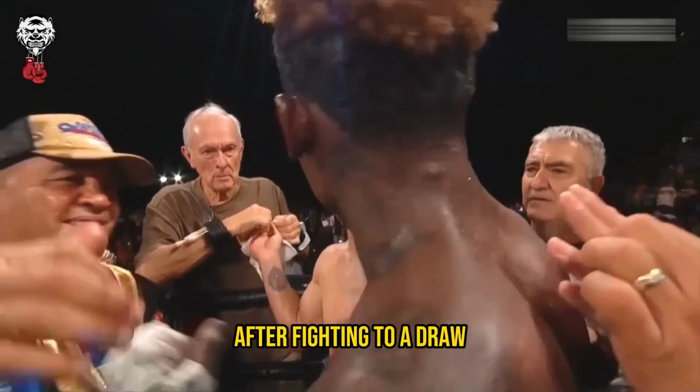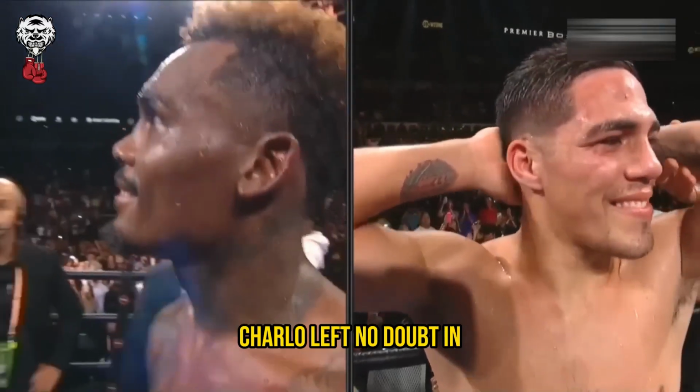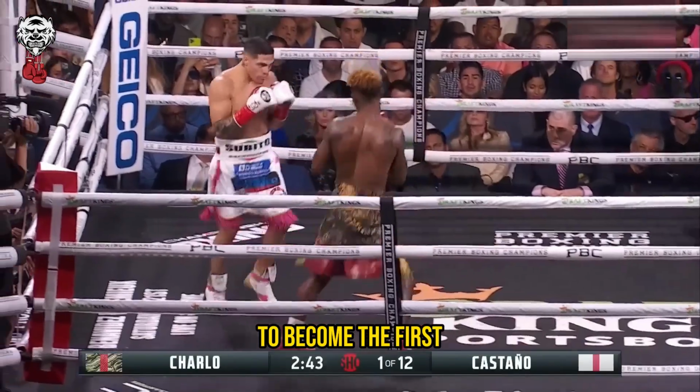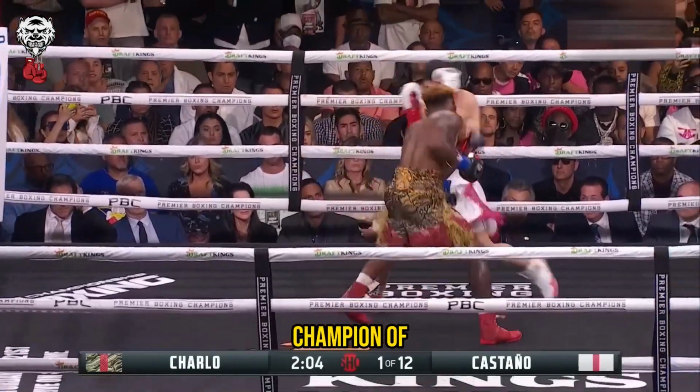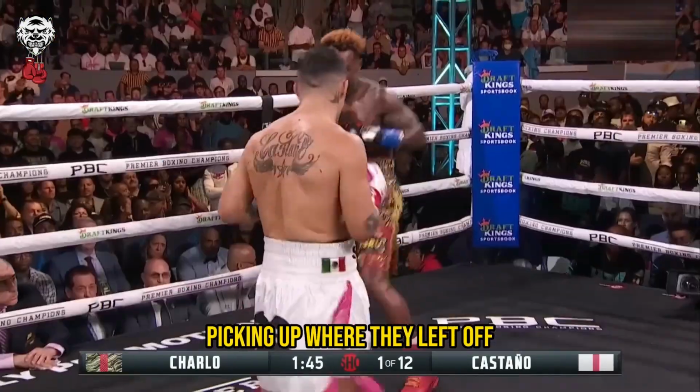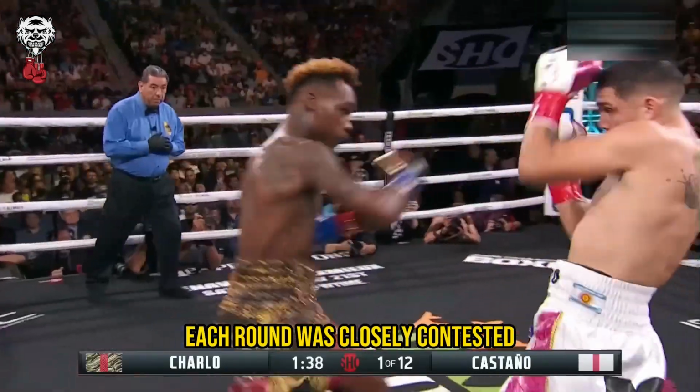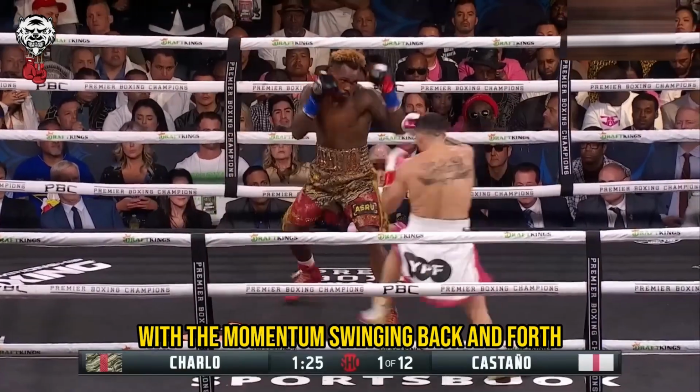After fighting to a draw 10 months prior, Charlo left no doubt in his rematch with Castano, knocking out the Argentine in round 10 to become the first undisputed 154-pound champion of the four-belt era. Picking up where they left off, both men traded heavy shots from the opening bell. Each round was closely contested, with the momentum swinging back and forth.